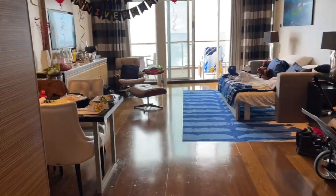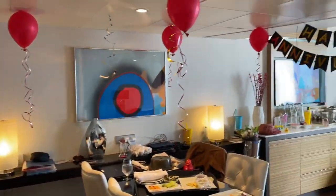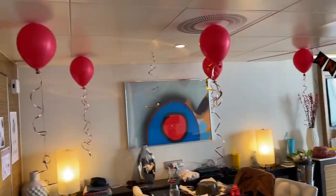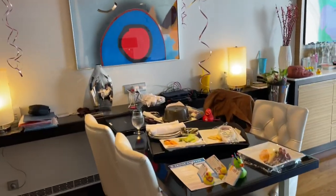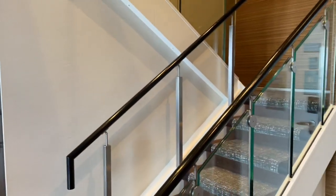I'm going to walk in here real quickly. You'll see, look how big and spacious this is. This is amazing. And they are celebrating a special anniversary, which is awesome. You got all these cool decorations, a nice table with their food set up. Again, just a lot of space. There's a staircase right there.